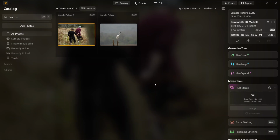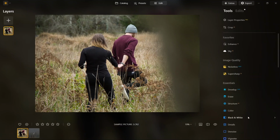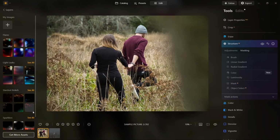Right from the start, Luminar Neo impresses with its clean, intuitive interface that feels refreshingly straightforward compared to the overwhelming complexity of other editing suites. The dashboard presents your editing journey in a logical left-to-right workflow, with your image library, preset collections, and editing tools all easily accessible. What truly stands out is how Luminar Neo balances simplicity with depth. Beginners can immediately start producing impressive results with one-click presets and AI adjustments, while professionals can dive into advanced layers, masks, and precise control over every aspect of their images.